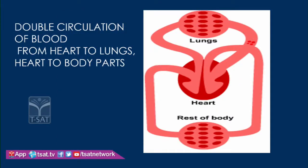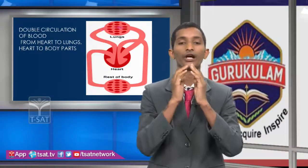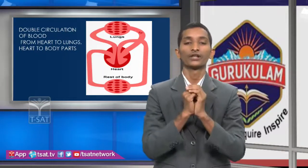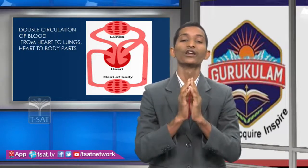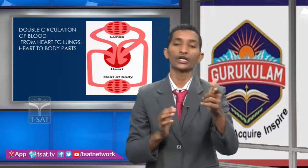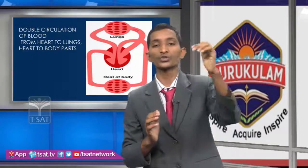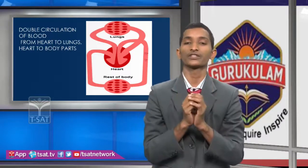So we have seen that the blood circulates from our body and flows twice through our heart and through various body parts. Let us see how it happens. The blood from various parts of the body is collected through the veins called superior and inferior vena cava, and the blood moves to the lungs for purification. As we know, the exchange of gases takes place there.